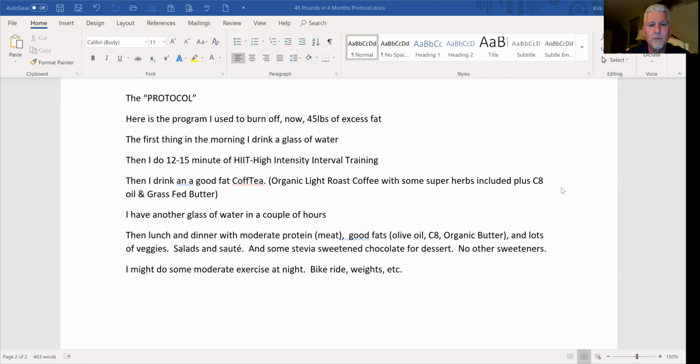Then I drink what I call coffee. Other people call it keto coffee, but mine's different in that I have the good fats, the C8 oil, and the grass-fed butter, and a light roast coffee, organic, by the way, preferably from Central America. The way they process it is a little bit healthier, but it needs to be light roast, not even medium, especially not dark roast, because the lighter the roast, the more of the good chemicals are still in the coffee, and you can get it in your body from that perspective. All coffee, we're now finding, is pretty good for you, even with the caffeine, as long as you don't go crazy with it. But a light roast is healthier.